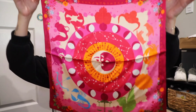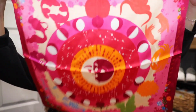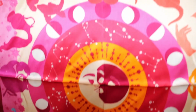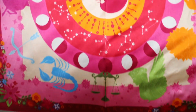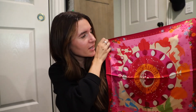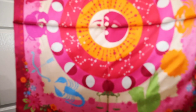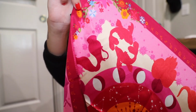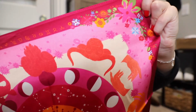So here's the scarf again. I'll show you up close. How pretty is this? I just love the colors that she chose, her artistic takes on it. The signs are all around the sides, and then in the middle you have the sun and moon, and I just love the details of the corners. She just put so much thought into her products. I just love being able to work with people who have a passion for what they do.